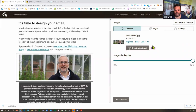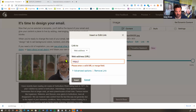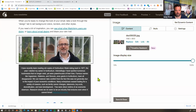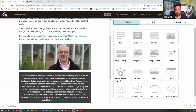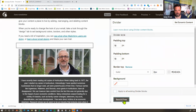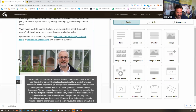What I'm going to do as well is link it. So many people forget to do this. Everything should be clickable. When people read an email, you've got seconds to get them to either read it, delete it, or move on or click or whatever. So everything should be clickable. So this email now, that's clickable. This will be clickable. Save and close. And you go through putting dividers in, making it look however you want it to look. If I think, actually, I want the story above and then I want to move that around, then I just drag this.